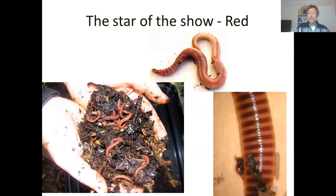The star of the show is the red worm, more formally known as the Eisenia fetida worm. Some other names are red wiggler, brandling worm, tiger worm, manure worm, or fish worm. You can find these in the top layers. If you're out in nature and you flip over a leaf pile, you might see some red worms there. They like to be on top with just a small covering.